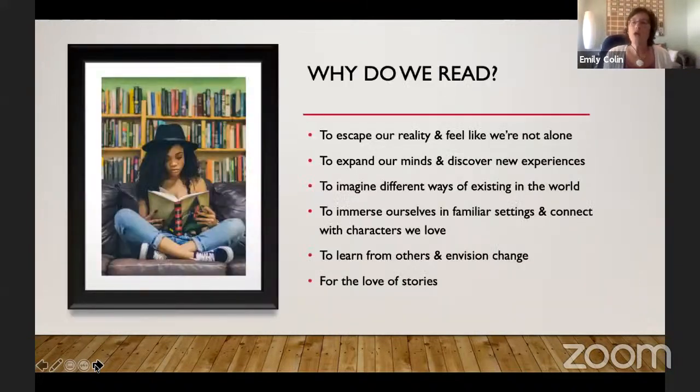So why do we read, right? Why do we read? That's at the basis of writing a good story, knowing why people are drawn to stories. So sometimes we read, like I talked about with the pandemic, to escape our reality and feel like it's not just us in our little skin suits over here. Sometimes we read because we want to learn. We want to imagine a world beyond our world.